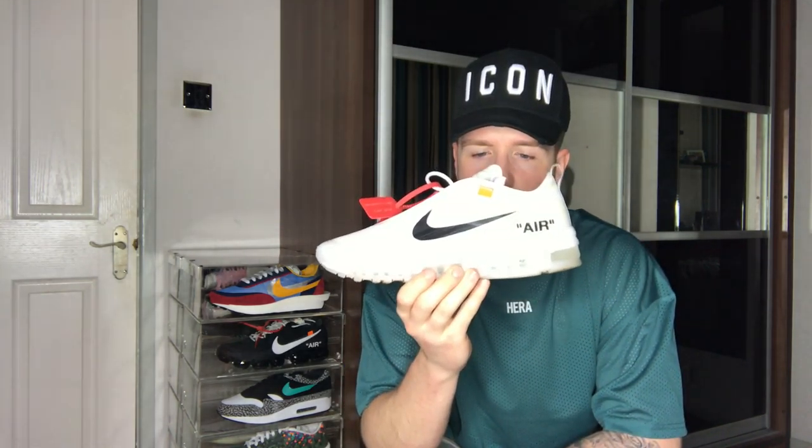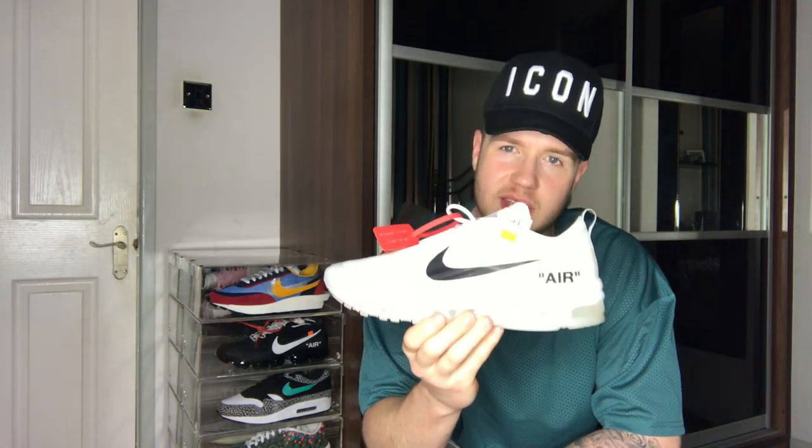The third shoe in the collection is a super clean shoe. It's another part of the 10 with Virgil and Nike. These are going to be a crazy summer shoe, and if you haven't got them, I'd recommend getting them, even though the resale price is pretty high, but they're such a clean shoe. It is the Air Max 97 Off-White collaboration, the 10.